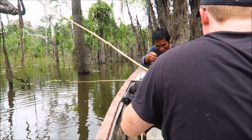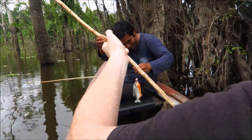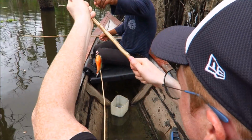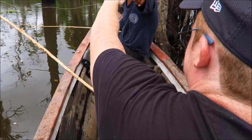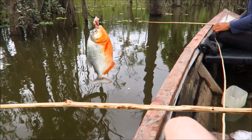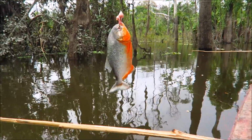You got one. You got one. Show it to us. I finally caught one. It was a big one too. Oh, there it is. Grab it from here. Wow. It's going to move. Don't worry. Wow. Check this out. There you go. Sam's first piranha. Finally, look at that.